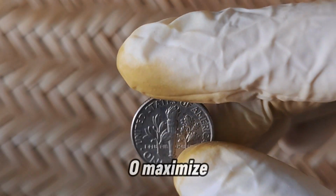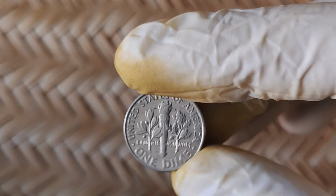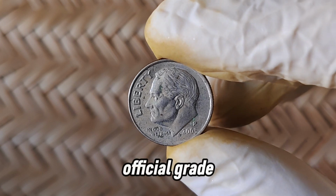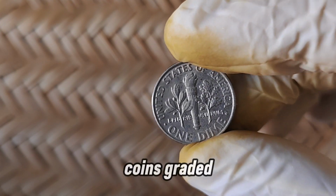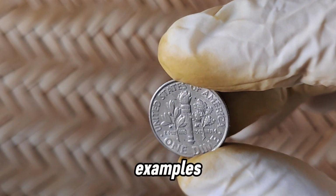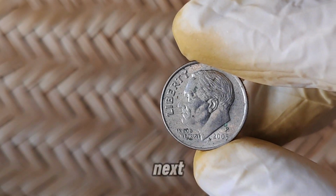To maximize your potential earnings, it's important to get your coin professionally graded. A certified grading service will authenticate your dime's rarity, determine its condition, and provide an official grade which can significantly increase its market value. Coins graded MS-65 or higher are the most valuable, so keep an eye out for uncirculated or pristine examples. If you find a valuable 2005 Roosevelt dime, what should you do next?